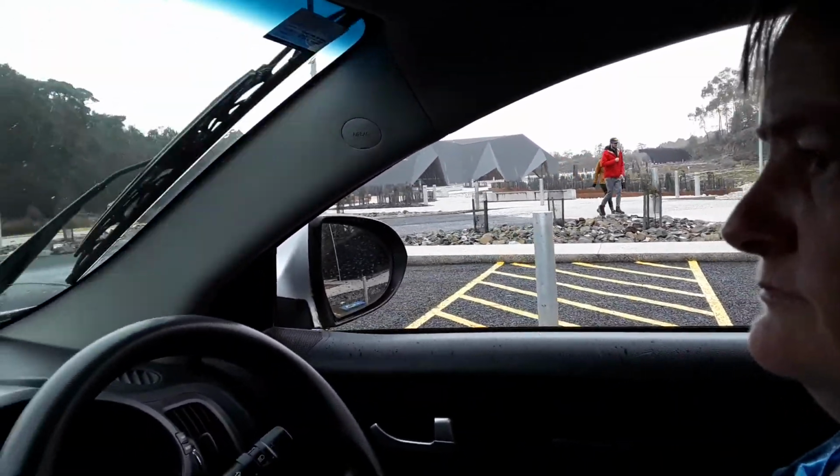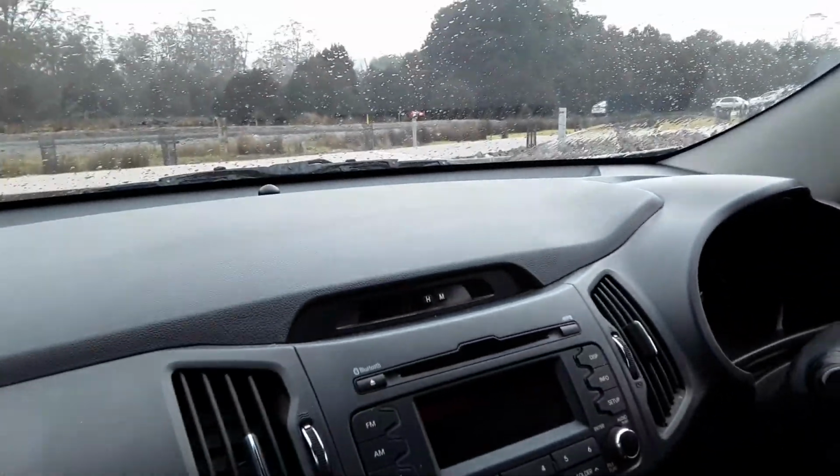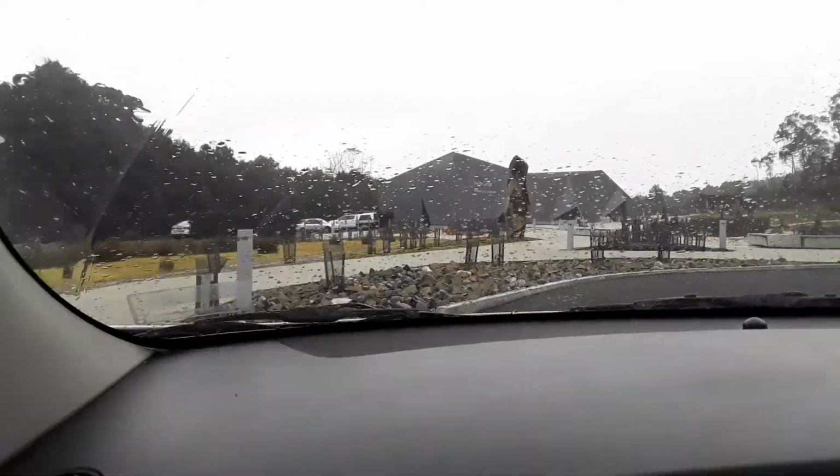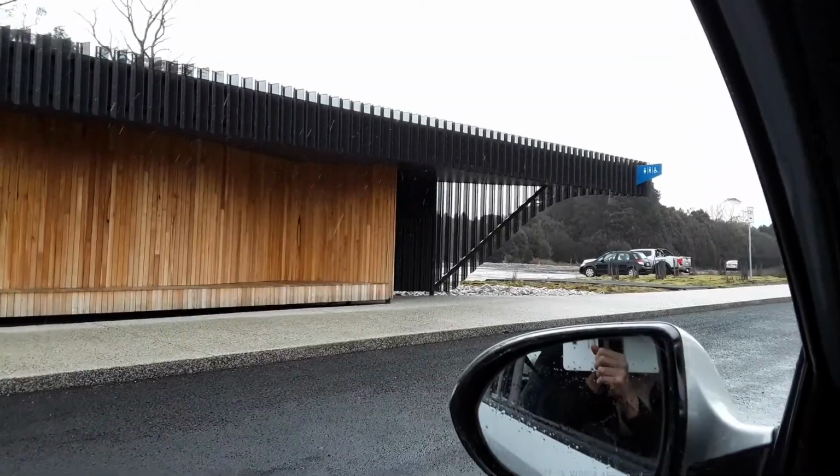It's all new, this building here. Alright, we're just going to turn... No, I'm going the wrong way. Okay, hang on. Okay, these are all your rest areas and your toilet facilities. They're all brand new as well. Wow, compared to what used to be a couple of dongers for toilet blocks.